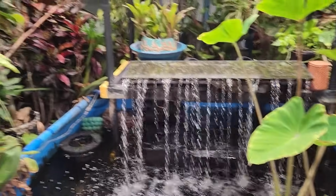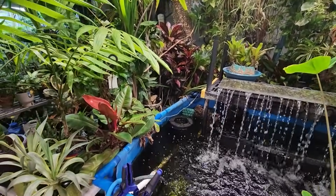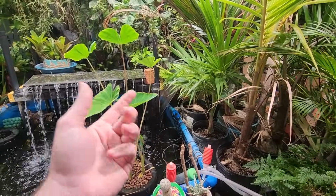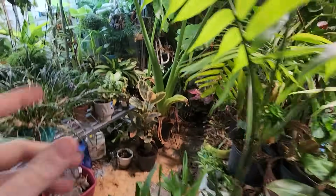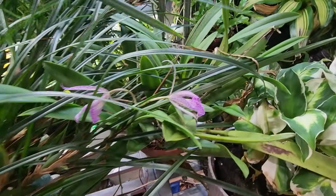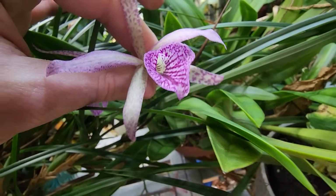I keep picking up different projects, thinking, oh, I should do this, but then I'm missing something. I have a whole bunch of seeds, mostly chives and radish, that I'd like to get planted, but I'd like to put them in a cute container, and I don't have any right now. Oh, another flower opened up in the brassavola. Isn't that pretty? Beautiful flowers.